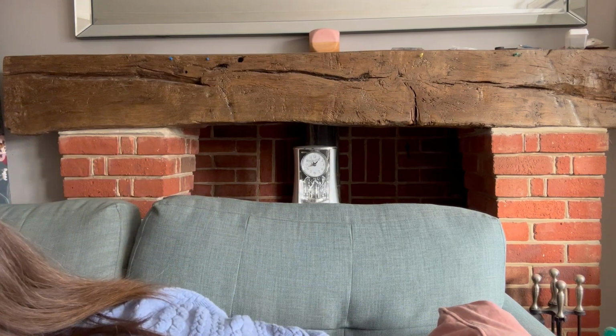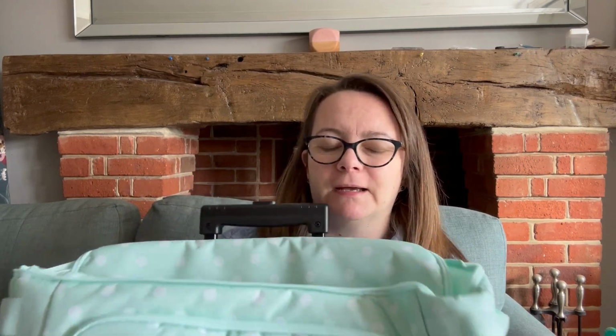What else have I been doing? So the next thing I need to show you is something a little bit bigger, so bear with me. Oh God. This is, as you can see, a sewing bag.